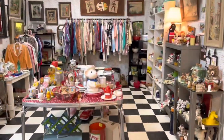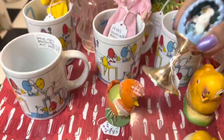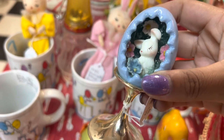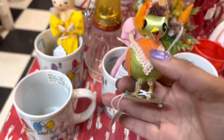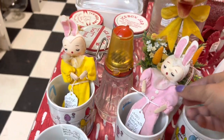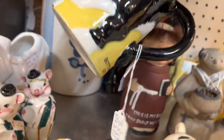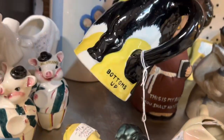Whoa, I don't remember this being here. To say I'm overwhelmed is an understatement. This little egg's cute, but there's so much happening right here. Sweet, but these bunnies are really what I'm after. I think that's a little close after fees, though. This is one of those booths where I just want to buy everything and not care about profit.